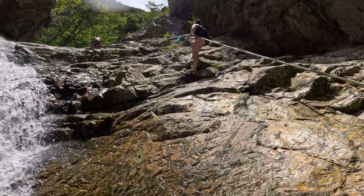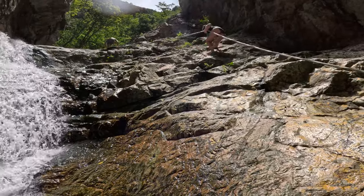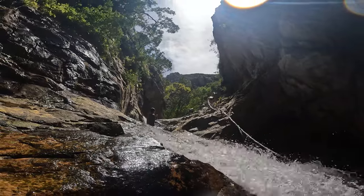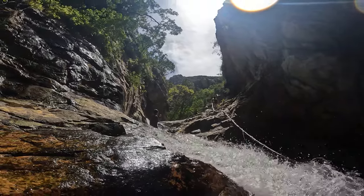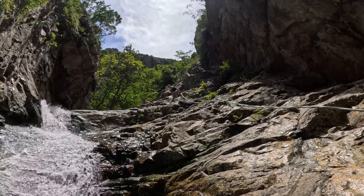Now, the biggest risk at this point is slipping, falling down this rock face and potentially injuring yourself. As you can imagine, you're about 3 hours hike away from base camp. At this point, it would be quite bad to get injured.